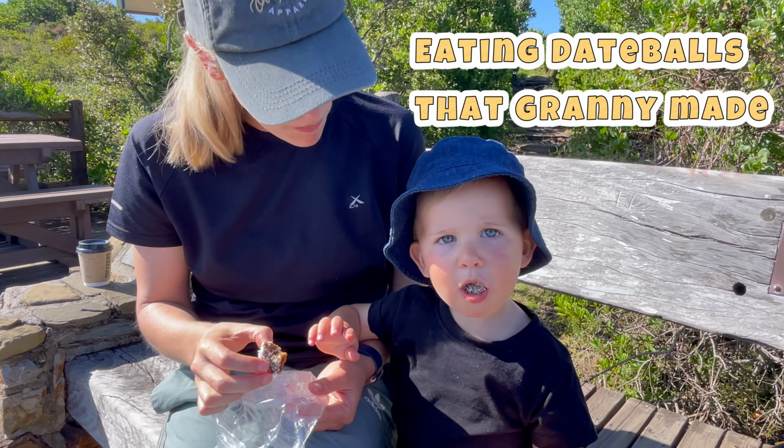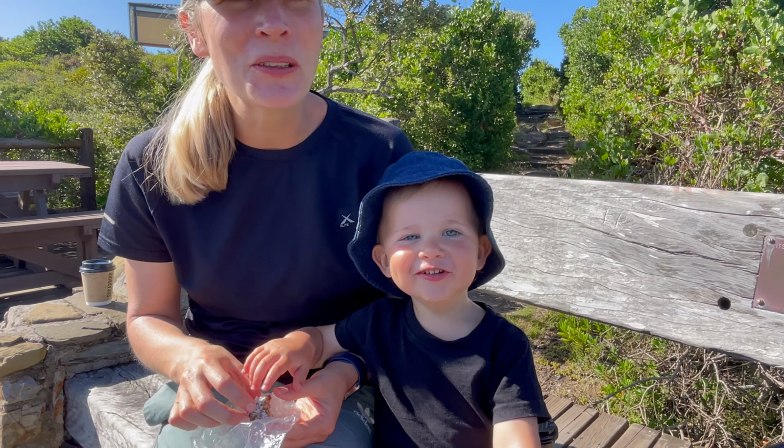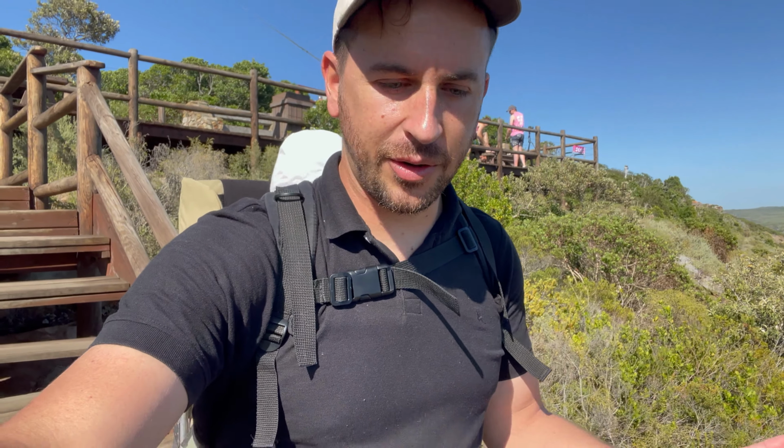Yum, yum. Okay, so the pit stop is done and we're going to start our hike now. We don't have our battery pack, so we'll only capture snippets of the trail. I believe it will be worth it.